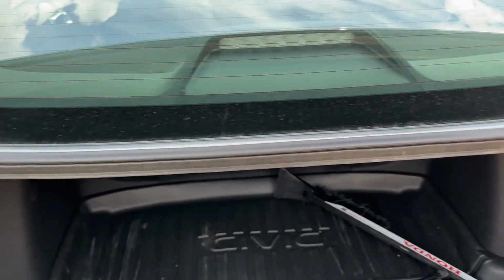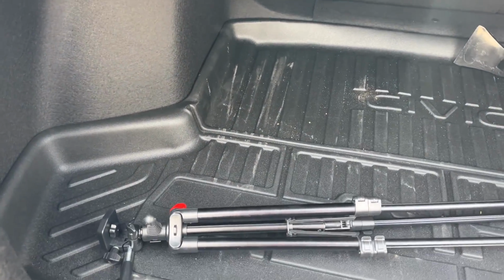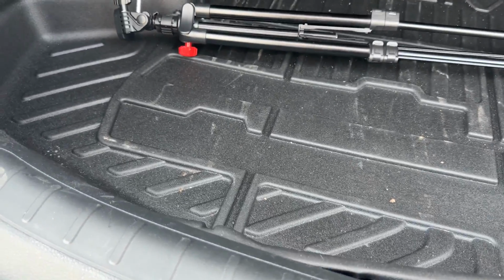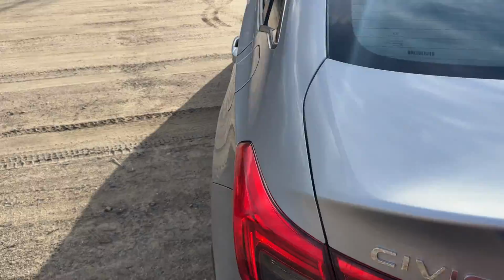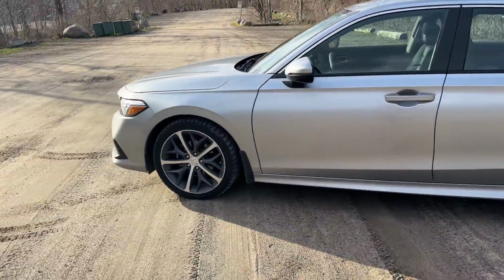You can fold the seats down via those two pull tabs right there. Not too much storage under the floor. I'm pretty sure it's a spare tire under there. Yep, you can see there is a spare tire with a jack under there, but the mat is a very nice touch, and I would option those because they look very good. So there you go. That's going to do it for our exterior tour for the Honda Civic Touring. Let's take a look at the interior.